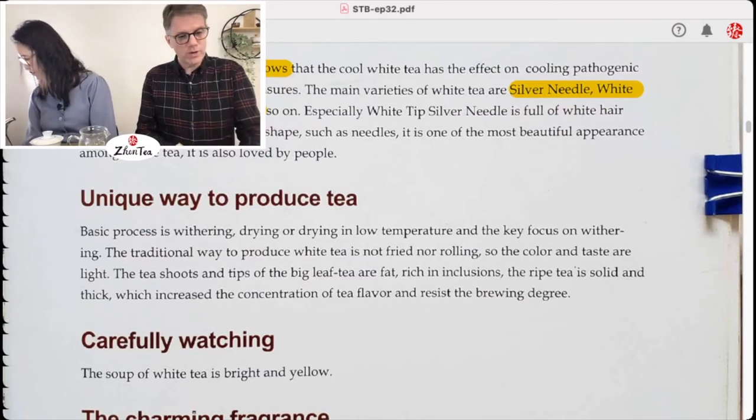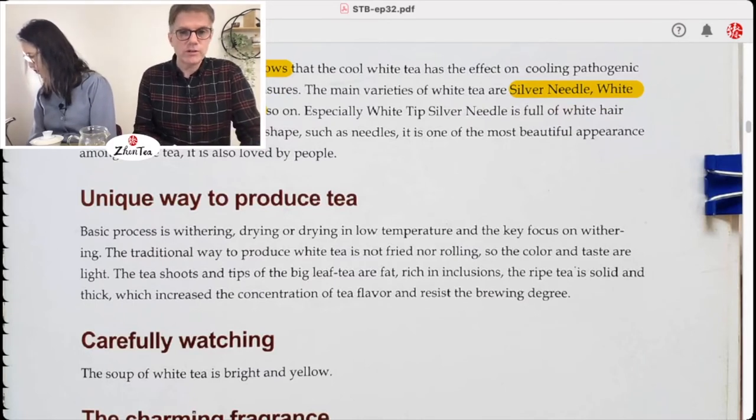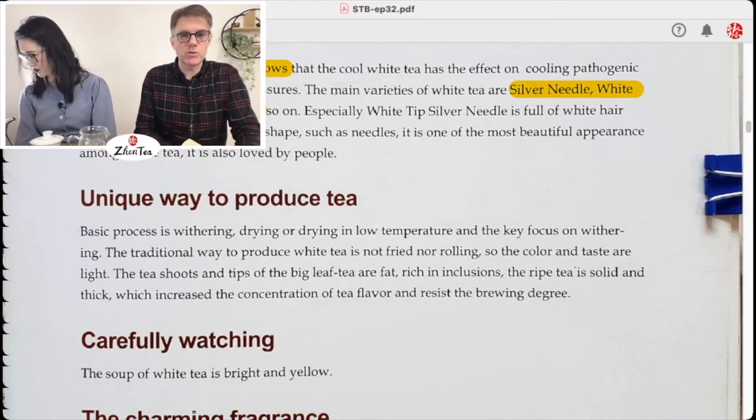So, a unique way to produce withering. Right. Basic processing is withering or drying in low temperature, with a key focus on withering. Mm-hmm. I think that's pretty straight up, and then it's not fried or rolled.